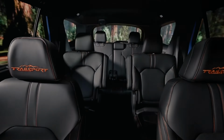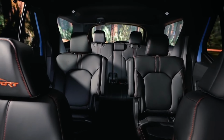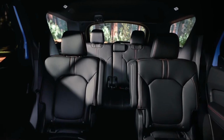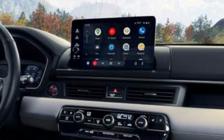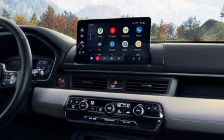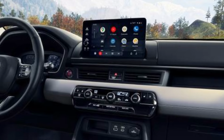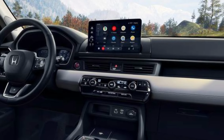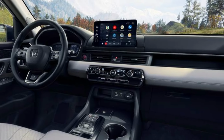You get ample cabin space for people and stuff. Build quality is top-notch, too. The technology it gets is appreciated, but the touchscreen is on the small side. The Accord's 12.3-inch display seems more fitting. There are quicker competitors, like the turbo four Ford Explorer, and rivals with more personality and premium touches, like the Kia Telluride and Hyundai Palisade. But this Pilot is an evolutionary step, more capable than ever, and just as practical.